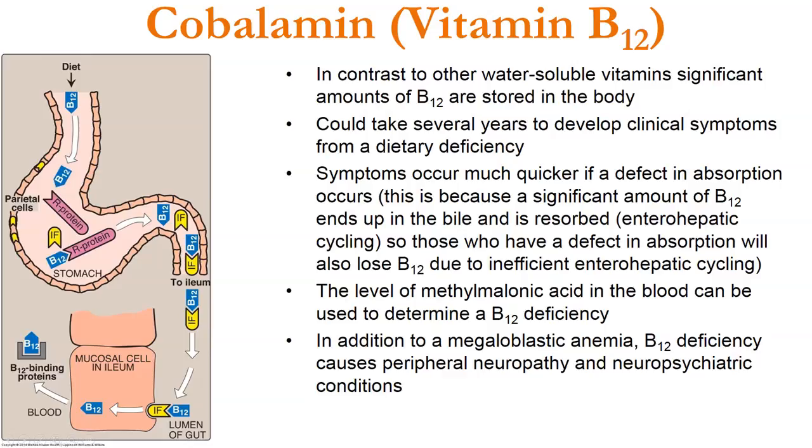So now the story of B12 is a little bit complicated, and we need to go through it because ultimately some of the complicated things involved in absorbing B12 can help you remember some of the things that cause a B12 deficiency. First of all, you do have a significant store of B12 in your body. Compared to the other water-soluble vitamins, this has the biggest store. So usually a B12 deficiency takes years to actually develop, if it's strictly from diet.